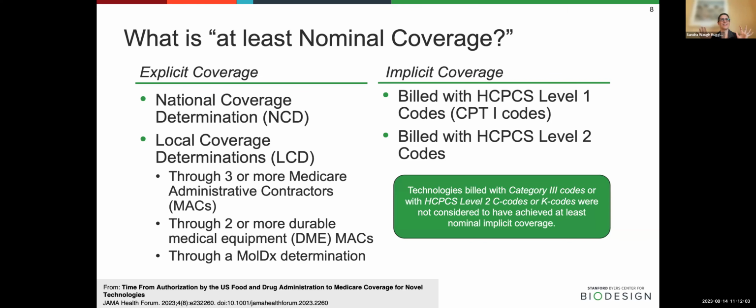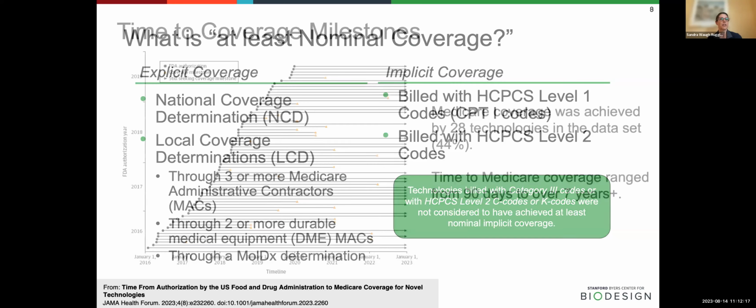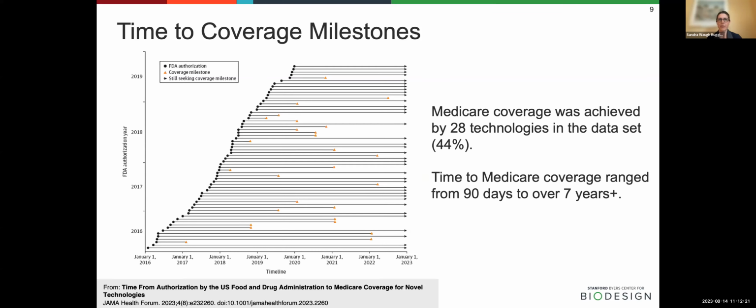So you see here how we defined coverage, and then we took that cohort of 64 technologies. We applied this set of rules around establishment of coverage. And then we looked at how long it took to reach these coverage milestones. So first off, in the data set, 28 technologies achieved Medicare coverage. That's shown by the orange triangle in the graphic here. Those that did not yet achieve coverage, are still seeking coverage, are shown by a black arrow on the right-hand side. So 44% of technologies achieved a coverage milestone. And that time to a Medicare coverage milestone ranged from 90 days all the way up to over 7 years. And so we see the variability that had been originally uncovered in the survey, reflected here in these times to coverage milestones.